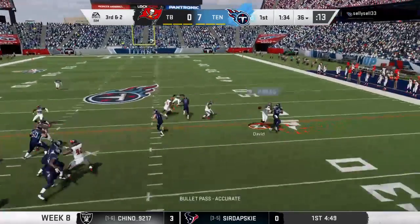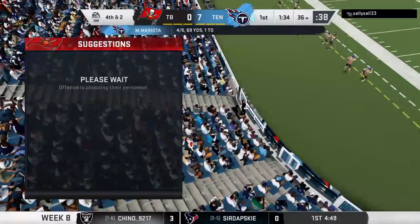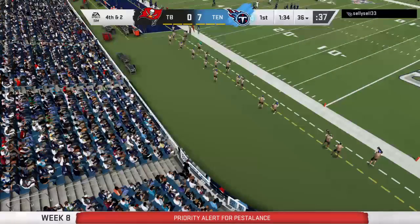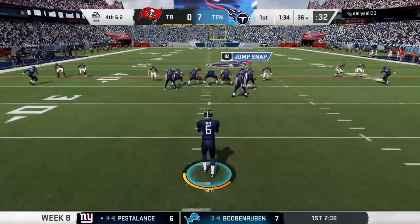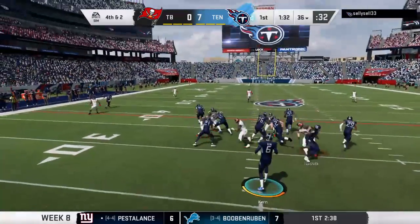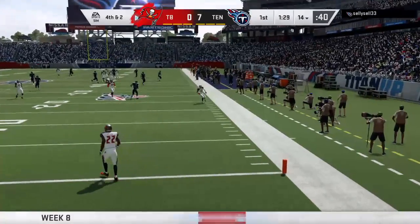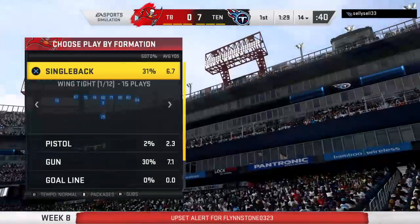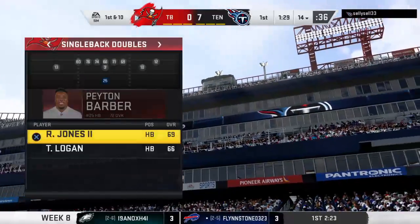Mariota on 3rd and 2. And that is incomplete. Oh, he had a defender right there with him to force that to the ground. And 4th down now coming up. On 4th down, here's the AFC Pro Bowl punter the last 2 years. That's Brett Kern to kick it for Tennessee, as he's on to punt for the first time this afternoon. At their own 14-yard line.